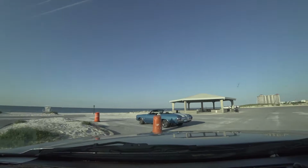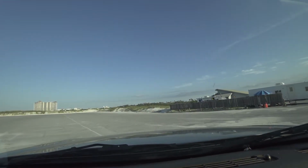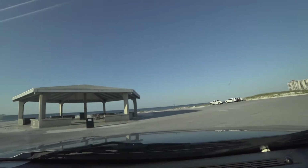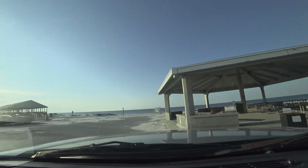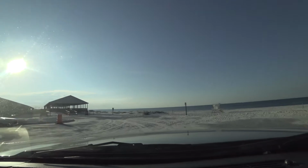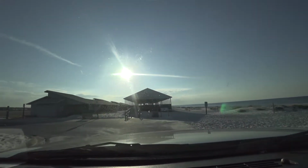This is a guarded beach. The lifeguards come from Pensacola Beach out here and guard this beach during the season. In the winter, there's no one here. Nice little pavilion. Here are the little picnic pavilions. There's quite a lot of space actually to get in the shade here and set up for a nice picnic.